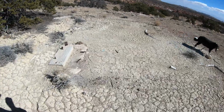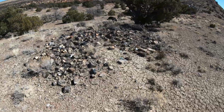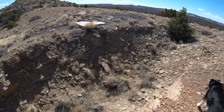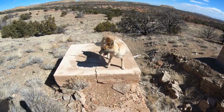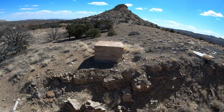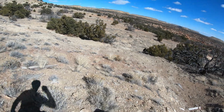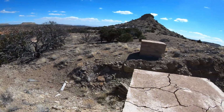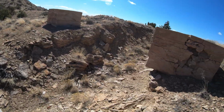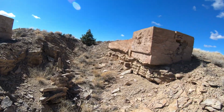Some more old foundations of something right here. Old trash dump right there, a bunch of old bricks and stuff. Doesn't really look like it was a mine. It's almost more like just a trench with some big old concrete pillars on each side of it. It certainly appears that somebody one time had some aspirations to build something here, and then it kind of looks like the type of thing that maybe got started once and then got mothballed before it ever turned into much.